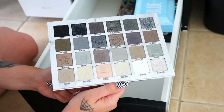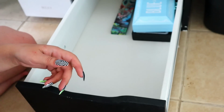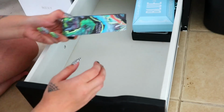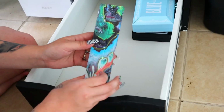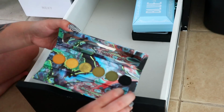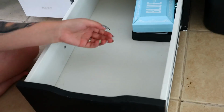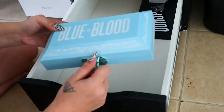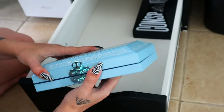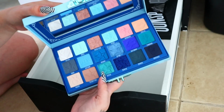I'm going to keep it because Cremated is freaking gorgeous. There's a couple of shades in here that aren't my favorite, but it is a stunning eyeshadow palette and there's no denying that. Ooh, this one's so good. Sci-Fi Green from Kaleidos. I will be holding on to this one. Look how pretty. Okay, keeping that. And then Blue Blood. I don't really have many other blue eyeshadows, so I'll be keeping this. I know I want to keep it for that shade.